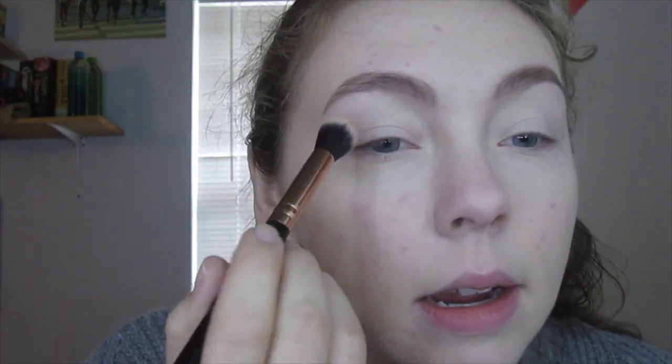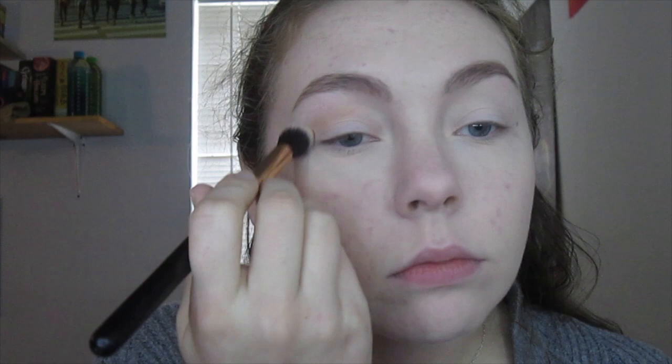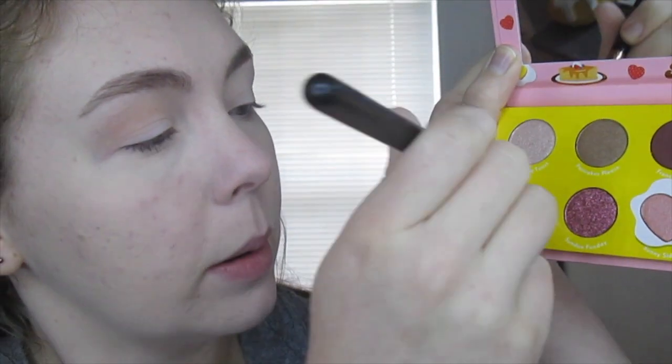I'm just gonna use my big fluffy brush since I want to blend out real good. I just dip in, tap off the excess, and I'm gonna work it right up into my crease. Kind of move it to the outer corner as well. That blended really nicely. It was a nice smooth blend. I like that. It does have some fallout on it, but not a whole lot. Just a tiny, tiny bit. But I think any good shadow has just the tiniest bit of fallout, so you can't really expect no fallout.